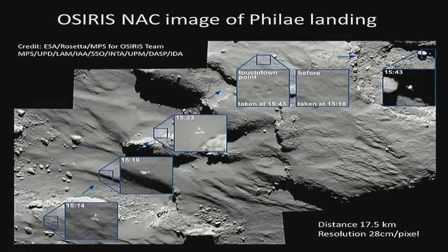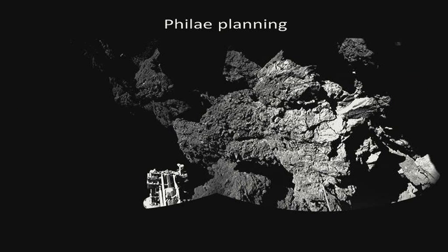So you had bounces on the comet? Yeah. We hit first, bounced, then came down again, and then we think another time, but we're not sure. But we think the lander may have then rotated, and then smacked into where I think. Is this an Olympic event?